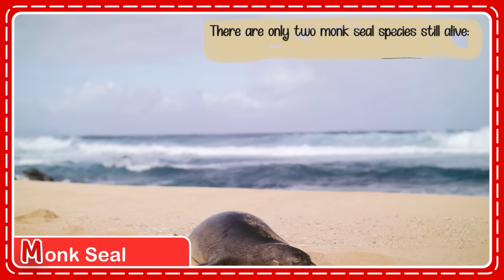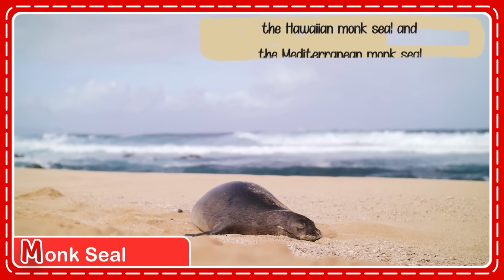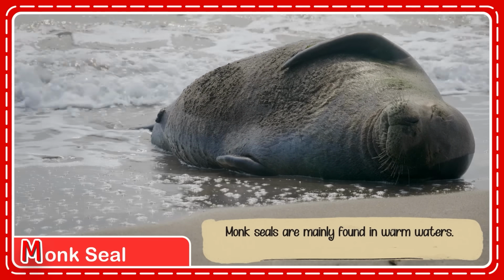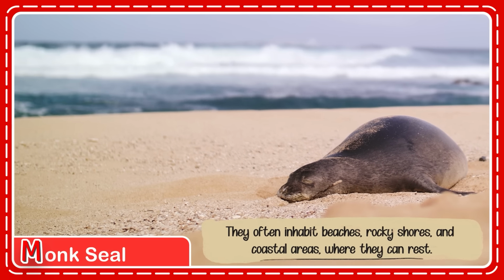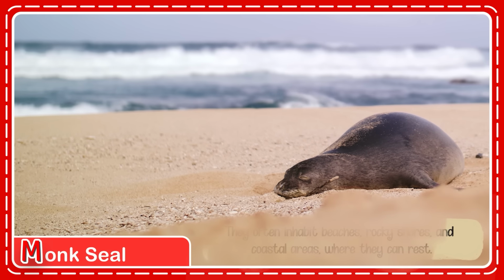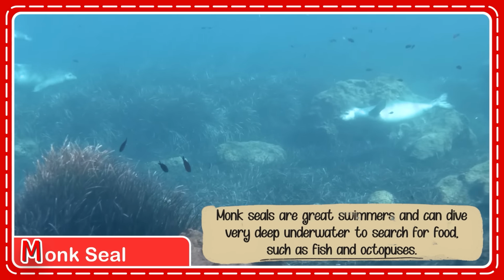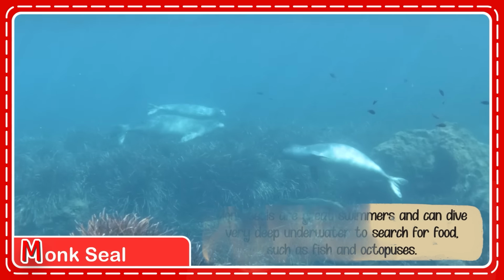There are only 2 monk seal species still alive: the Hawaiian monk seal and the Mediterranean monk seal. Monk seals are mainly found in warm waters. They often inhabit beaches, rocky shores, and coastal areas where they can rest. Monk seals are great swimmers and can dive very deep underwater to search for food, such as fish and octopuses.